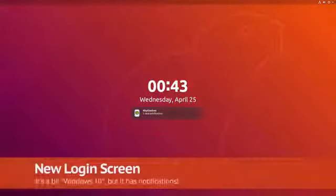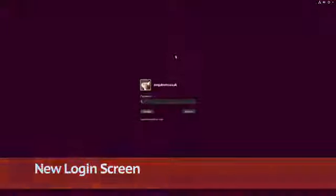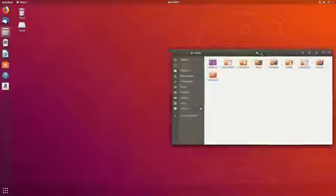There's also a new login screen. It's visually more impressive than the last one, and it can display notifications.